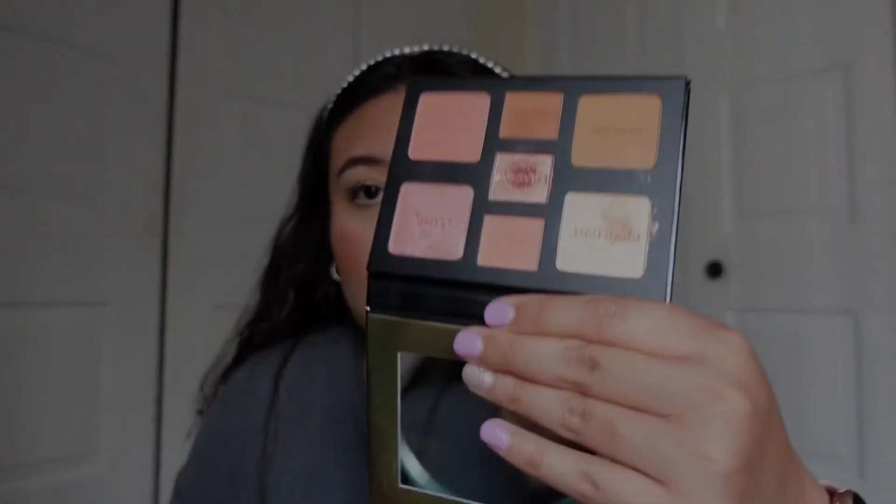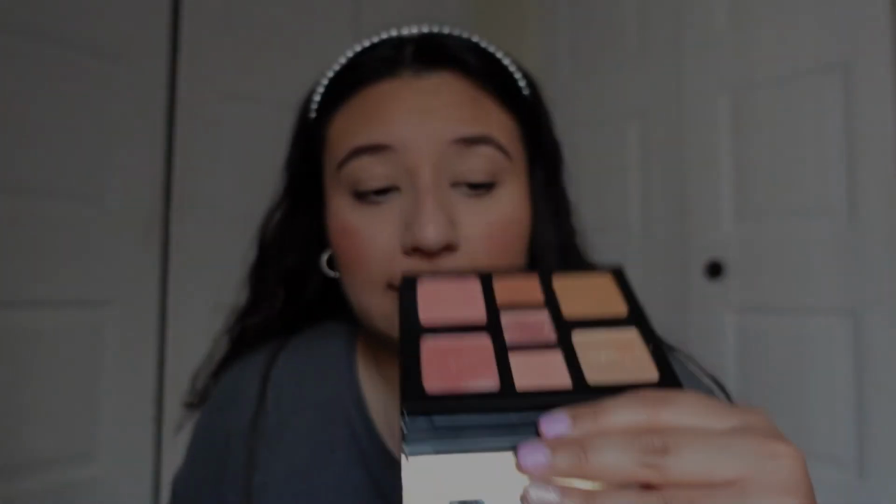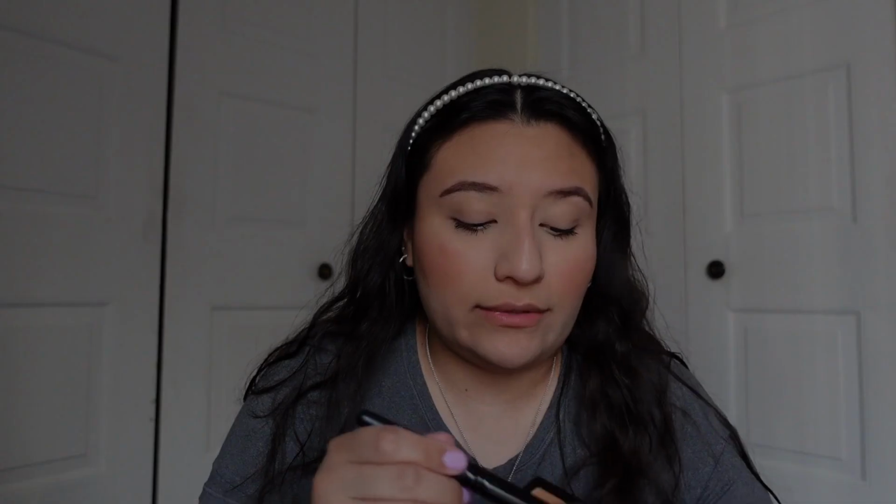And now I'm gonna go in with some highlighter. I'm gonna use the same highlighter from the Milani palette. So from this one, it is more of a golden highlighter. So I'm gonna use that. I swear, everything about this palette is really good.